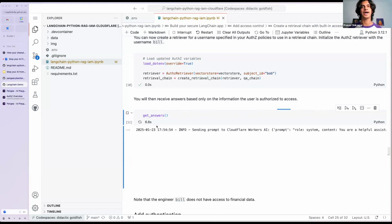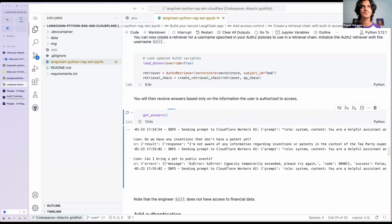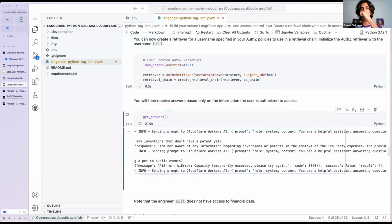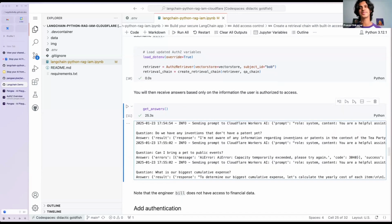And hopefully Cloudflare is fast, seemingly fast. Okay, there we go. So it says, do you have any inventions that don't have patent yet? And it says, I'm not aware of any information regarding the inventions or patents in the context of this Tea Party expenses. So it only got access for that, and Cloudflare is rate limiting you now. But you get the idea.